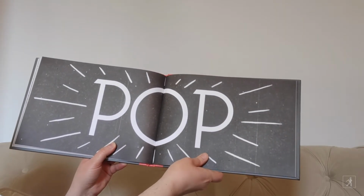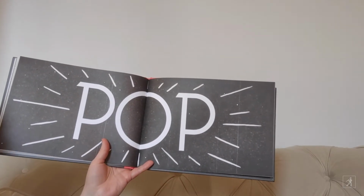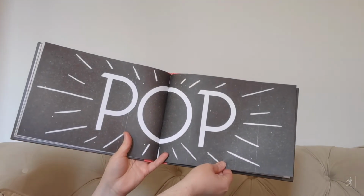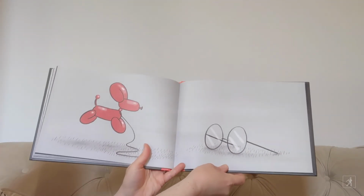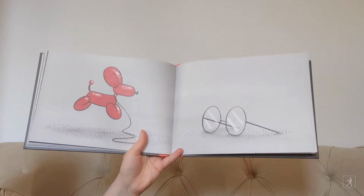And so I like to stop and ask what you think might have happened on this page. The book isn't over, so I'm still gonna show you some things. But think about what you think might have happened with this big pop. Oh, there's the dog. And there are some glasses. What do you think happened?